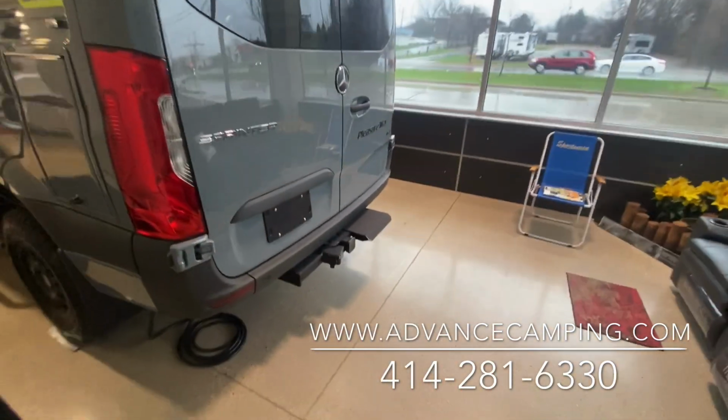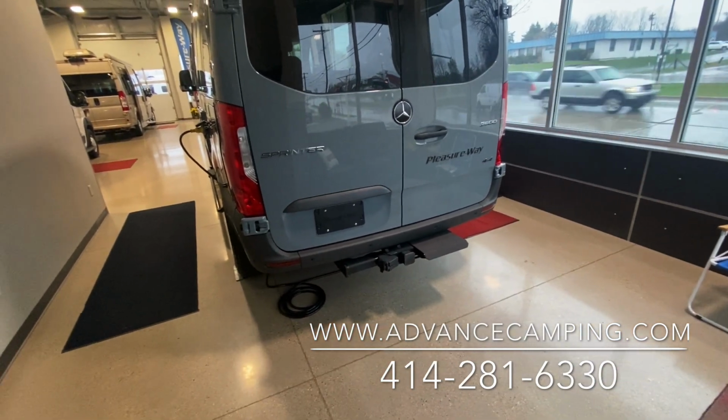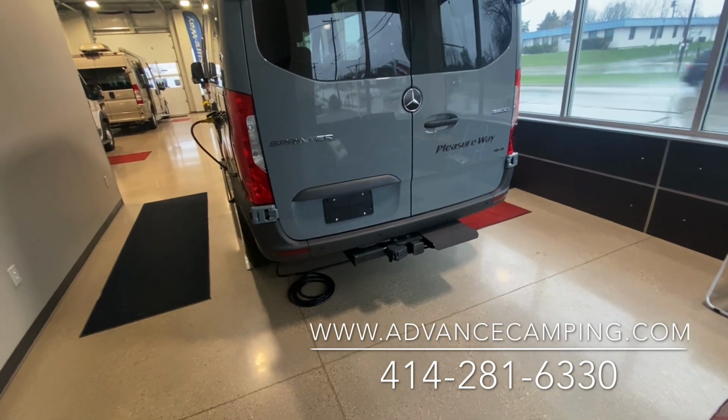As we come around the back, I like that they've integrated a little step right into the hitch, and that's mounted right on there for you.